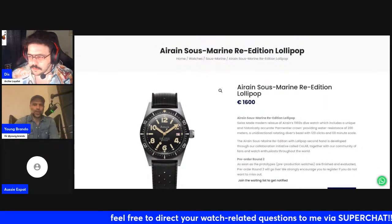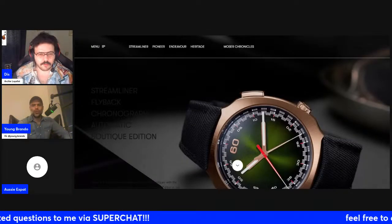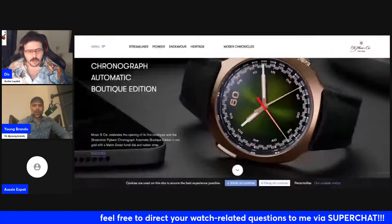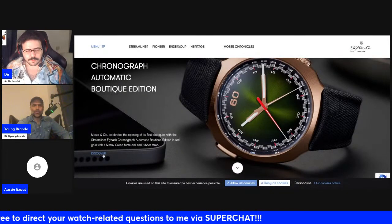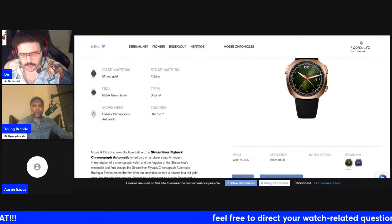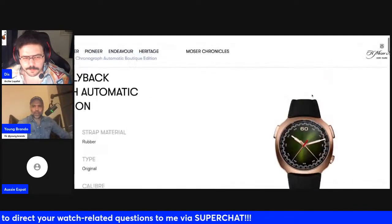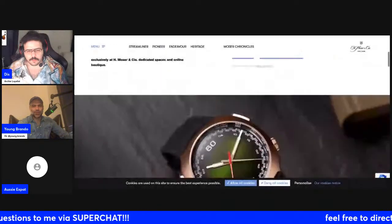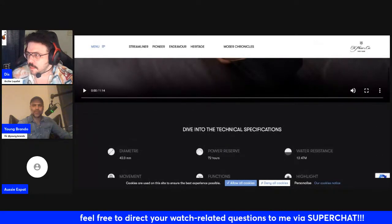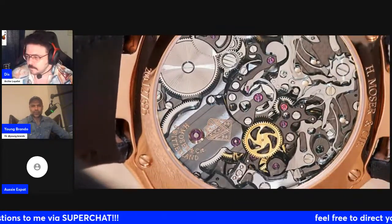Yeah, speaking of which, the reason I mentioned Moza is because I wanted to at least take a look at the new Streamliner that came out, which is apparently a boutique edition with the chronograph that uses that Agenois base, without the registers and everything, the flyback chronograph. And honestly, I really don't like this watch, but it looks a little more normal without that ugly ass bracelet, to be honest. Yeah. And the movement is just impressive, even just to look at.